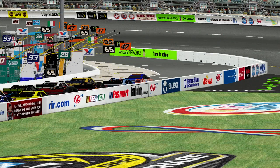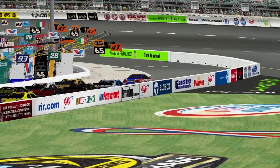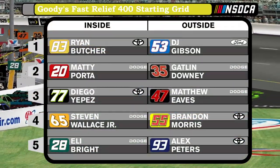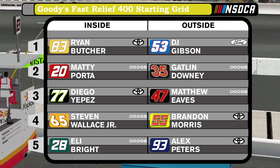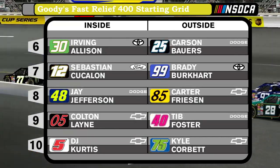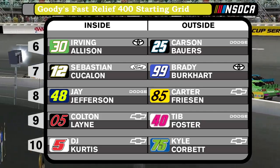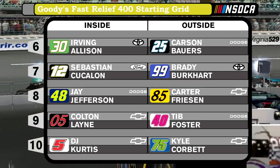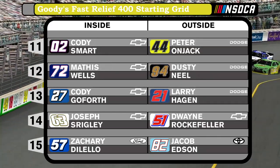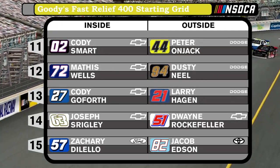With that, the engines are fired here at Richmond. The Goody's Fast Relief 400 rolling off for 105 laps around the Richmond International Raceway. Out in front is Ryan Butcher. Alongside him, DJ Gibson, Matty Porta, Gatlin Downey, Yepes, Eves, Wallace Jr., Morris, Eli Bright making his first start in the 28 this season, and Alex Peters are your top 10. Bright, a previous winner in the Crown Royal Truck Series here in the number 28 truck.